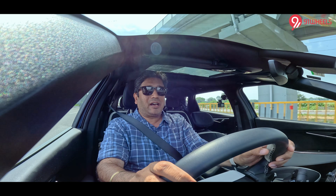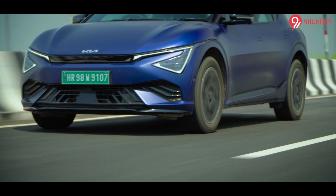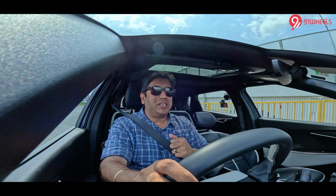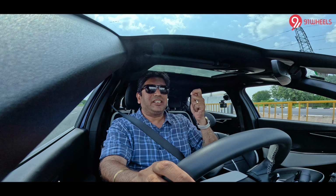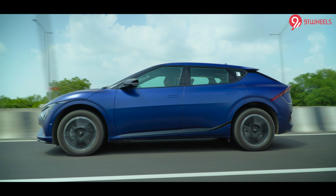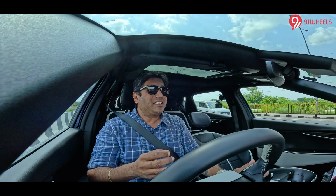The battery pack is larger, 84 kilowatt hour, and what does it mean? Well, for the last few days, I've been seeing almost 6 kilometers per kilowatt hour, and simple calculations, 84 into 6, that's a genuine range of over 500 kilometers. That's the kind of range the EV6 will give you. You might question, Bunny, that's what the XEV 9e and BE 6 also give you. But then again, this is all-wheel drive.